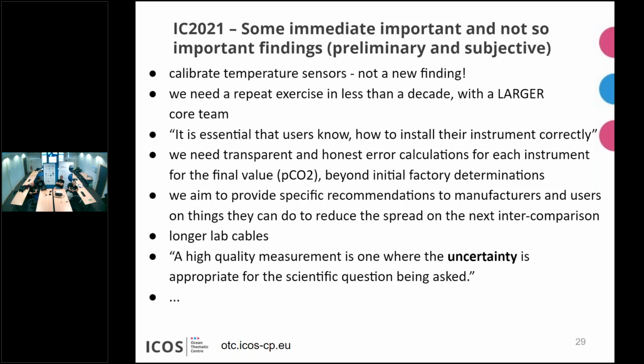It's definitely clear that we need a repeat exercise, and this is now our proposal in less than a decade with a larger core team. And the next one is more a citation from one of our meetings. It is essential that users know how to install the instrument correctly. And actually, this is exactly what we thought way before we started coming here, during the whole preparation phase. This was the idea for the quick start guide. It can't be that the users just get an instrument and go ahead and measure.